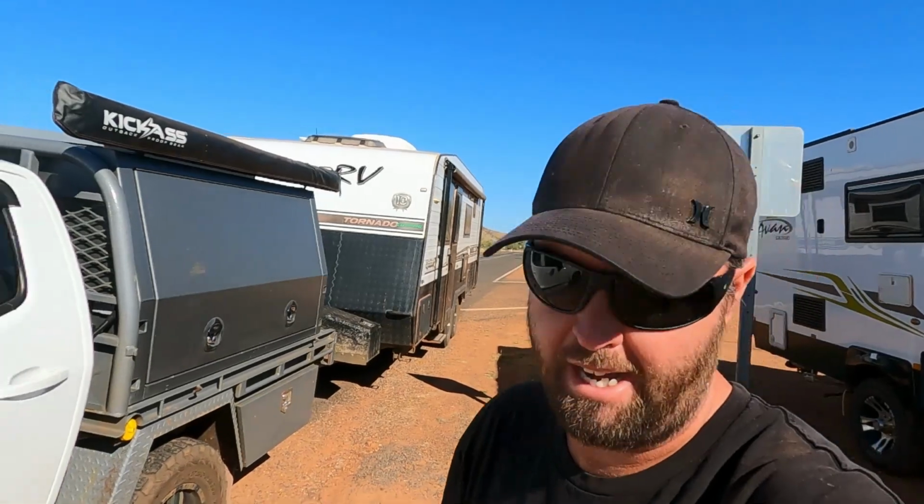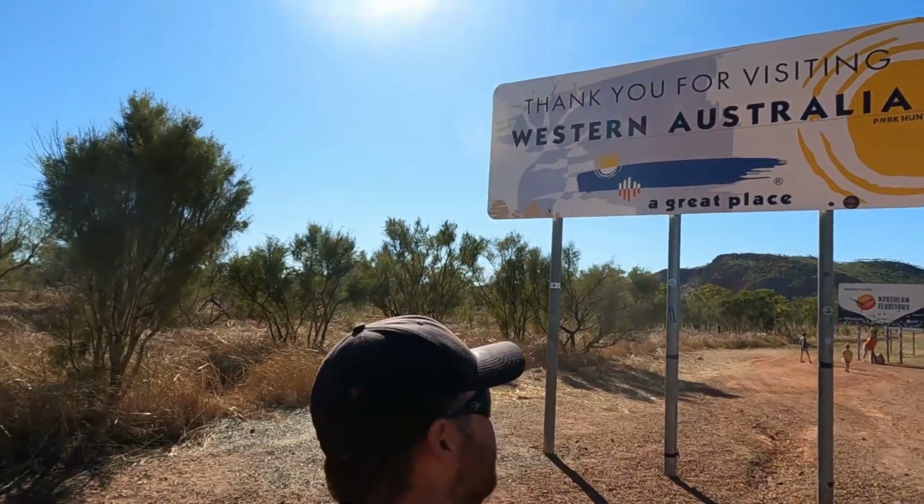It's moving state day today, so we've actually just finished our last day in Western Australia, and now we're moving into the Northern Territory. So it's been a really good, I think, 3.5-4 months in WA. We've seen a lot, we missed a lot, so there's definitely room to come back. Thanks for visiting the WA, thanks for having us, WA. It's really, really, really good.